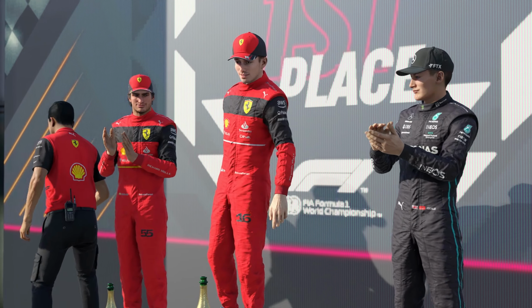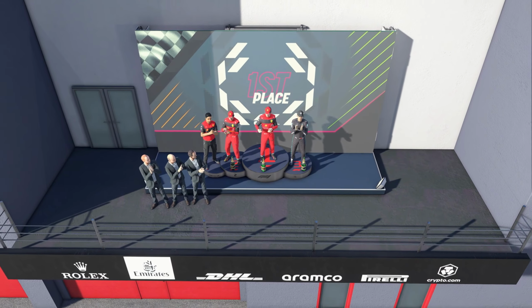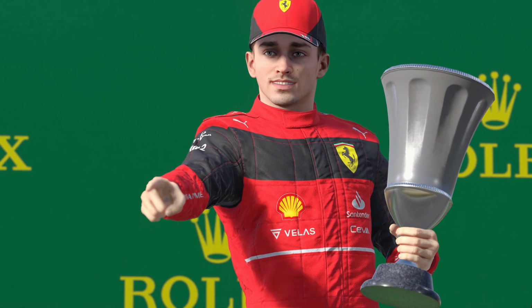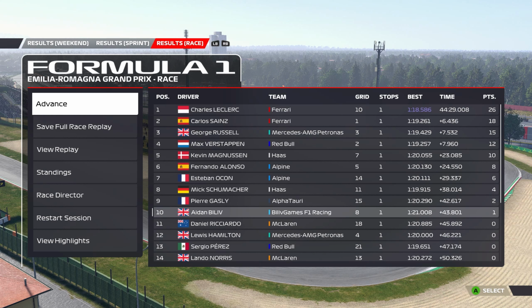So on the podium, we have Sainz, Leclerc and Russell, so I think that's the first podium for anyone outside of Red Bull and Ferrari here this season. After a poor sprint race and starting 10th on the grid, Charles Leclerc has managed to come through and win the race, beating pole sitter Carlos Sainz. Then Russell retained his position in 3rd and got that podium, so pretty good from him.